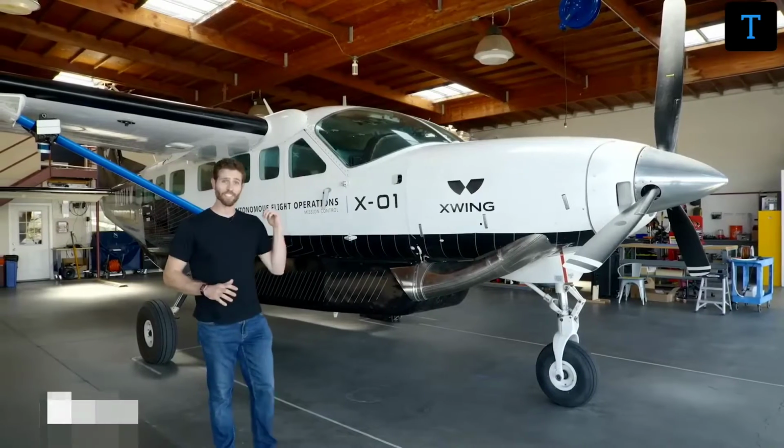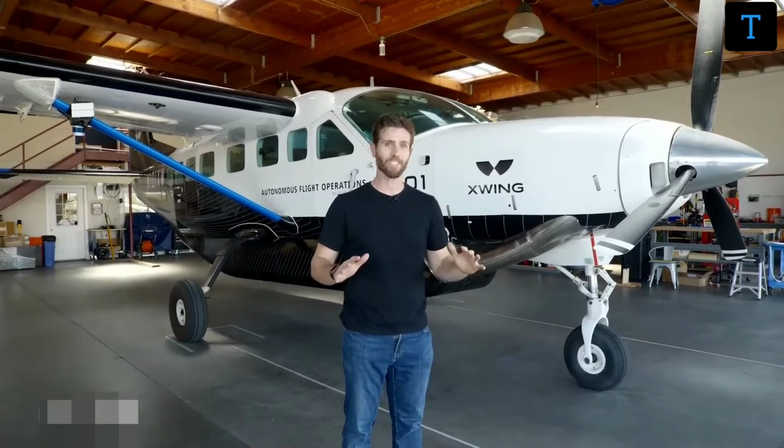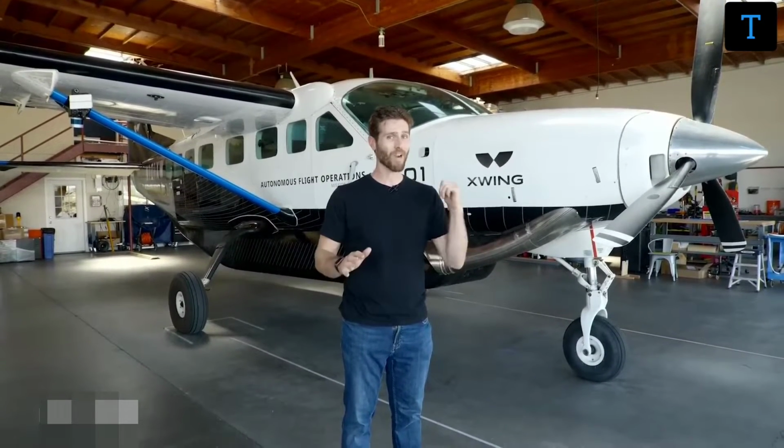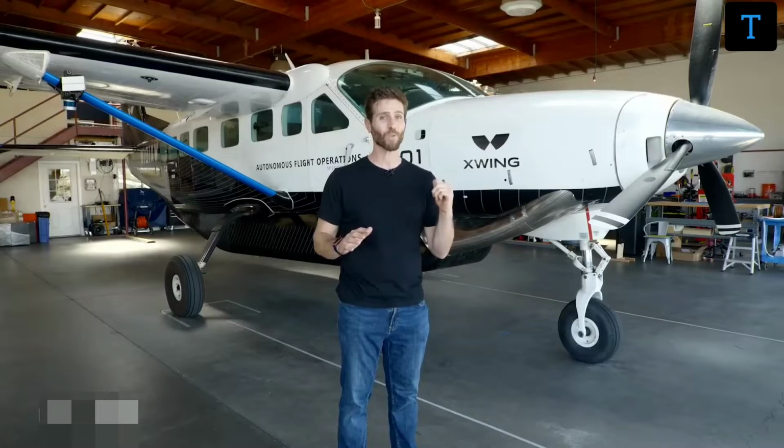This may look like a regular Cessna behind me, but it's anything but. This plane has the ability to fly completely autonomously. Now, I'm about to take a ride, and unless something really unexpected happens, the safety pilot on board isn't going to touch the controls once.